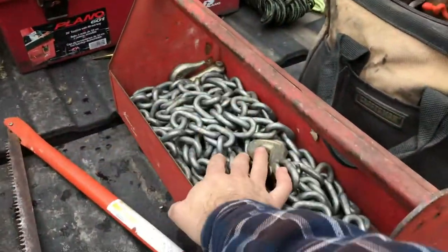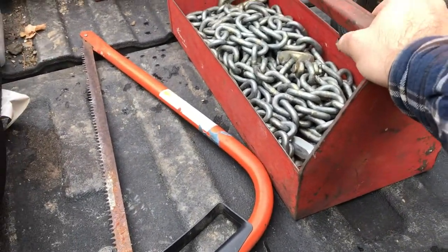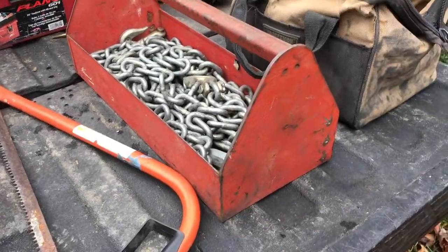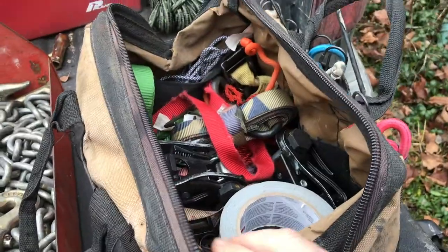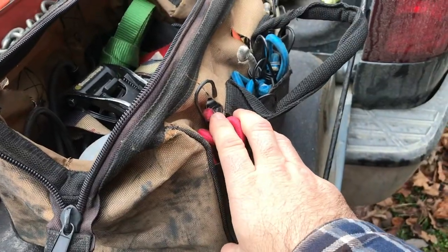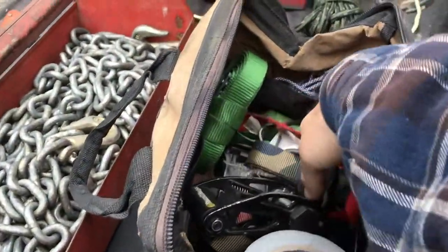Tow chain. Super important to have a tow chain. This one is sitting in a metal toolbox. I bought this metal toolbox for $1 at a yard sale. Then I've got duct tape and ratchet straps. Super important. I've also got some bungee cords, which come in handy. Often they are on the outside so they don't get caught up and hung up on all the ratchet straps.